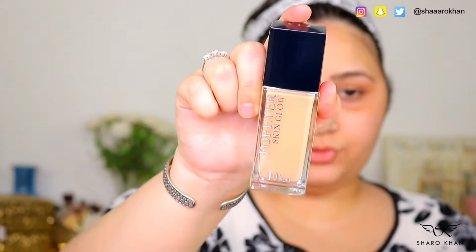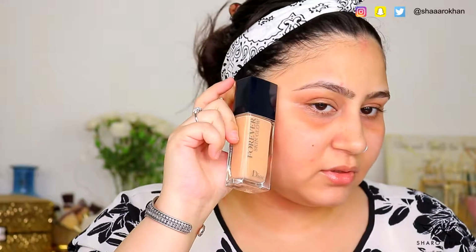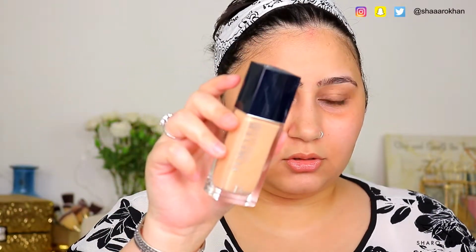Then I have this new Dior foundation. It is the Dior Forever Skin Glow foundation. I purchased the shade 2.5N. They don't have a lot of shade range. I think even this is more my skin color, or it is a bit dark, I'm not sure, but I think they had only 7 to 8 shades, which is really not good because it is such a big brand. It is a luxury brand, it is not even a high-end brand. So more shades for all the skin colors would be really good.